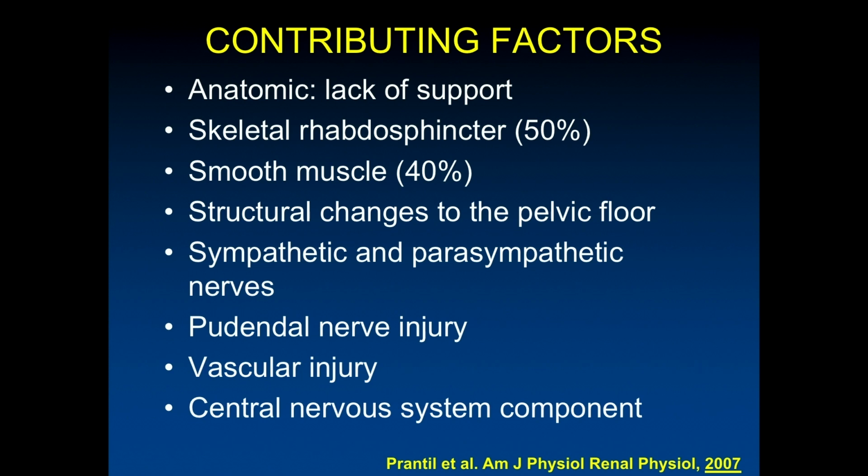So the optimal treatment for stress urinary incontinence will be personalized to the particular injury that a woman is suffering, which is not the way we treat urinary incontinence right now.